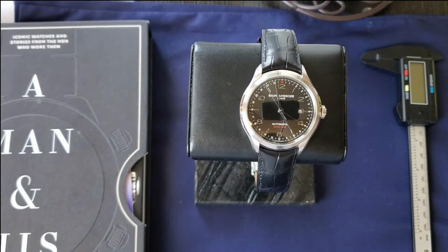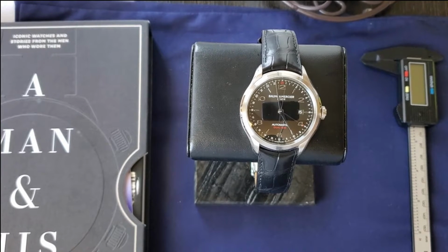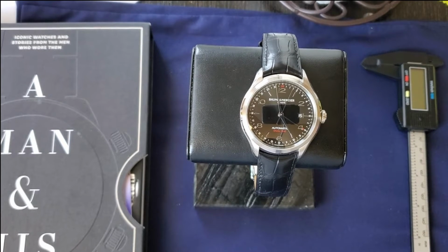But today we're going to review a watch that I've grown very fond of in the last 6 months, and it is this Baume Mercier Clifton Dual Time.